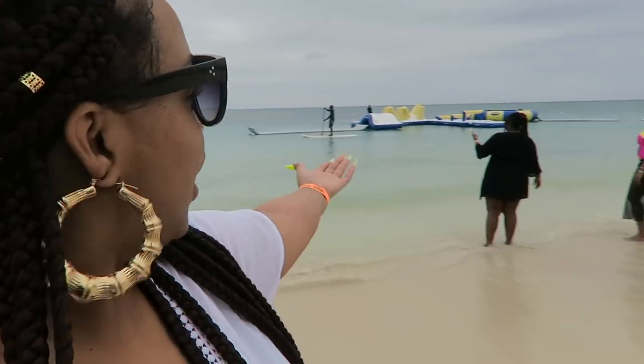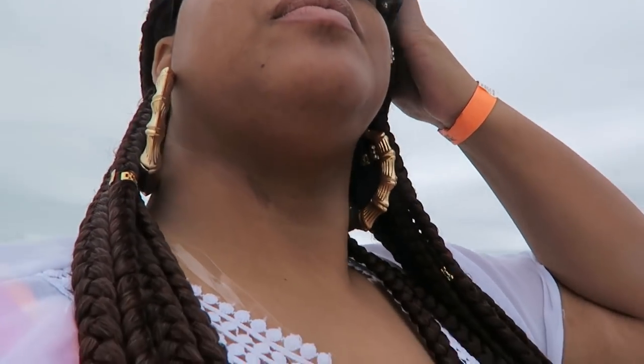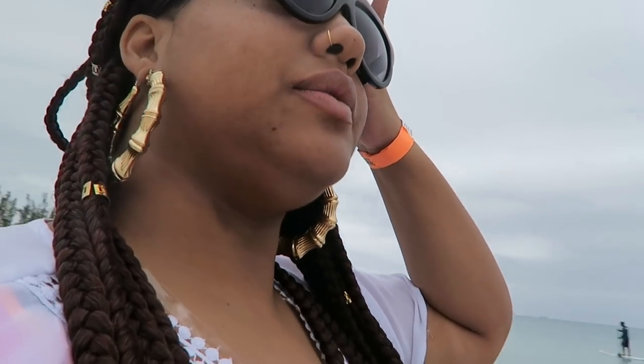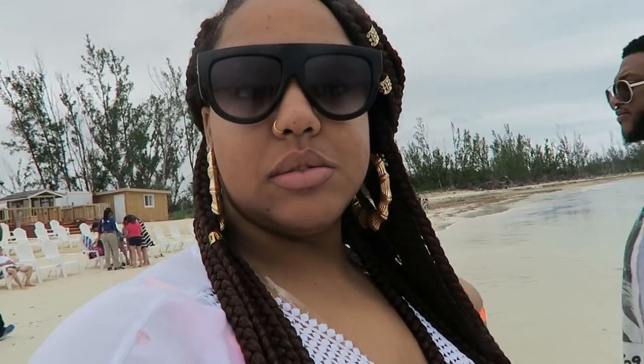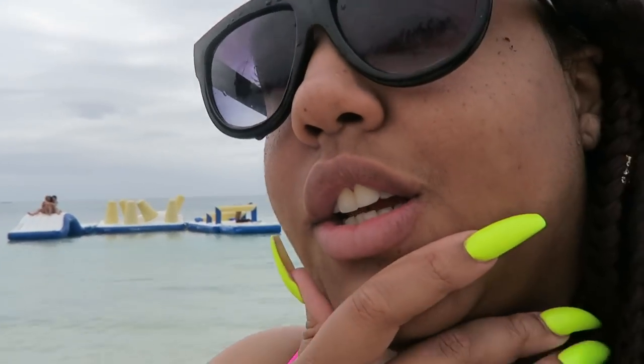Okay, guys, so we made it to the beach. As you can see, we have a water trampoline. The water is cold, though. So you wanna do the paddle boat thingy? Yes, you can. I've been in the water twice. I can't get up on it because of my nails. I've tried a couple times, failed every time.